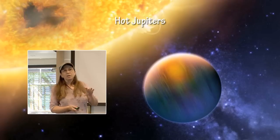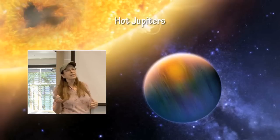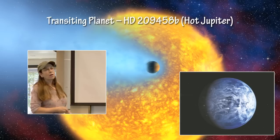They also are thought to have migrated to their positions so close to the parent star, because there will not be enough material close to the star for something that massive to form. So they are thought to have formed much further out in the debris disk and then gravitated closer to the star.